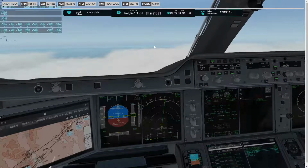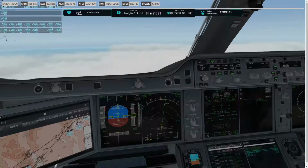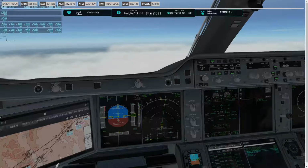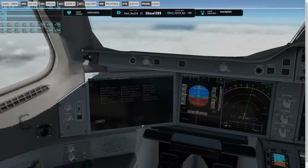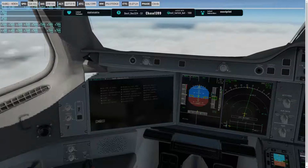United 1399, contact Denver Center 127.02. Denver Center 127.02, United 1399. Denver Center, United 1399, flight level 321, climbing 330. United 1399, Denver Center, roger. Alright, we are coming up to our cruise. Walker 776 Jackson, ground pushed Alpha Group.